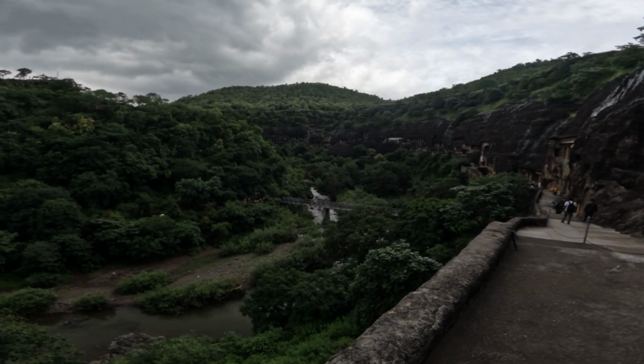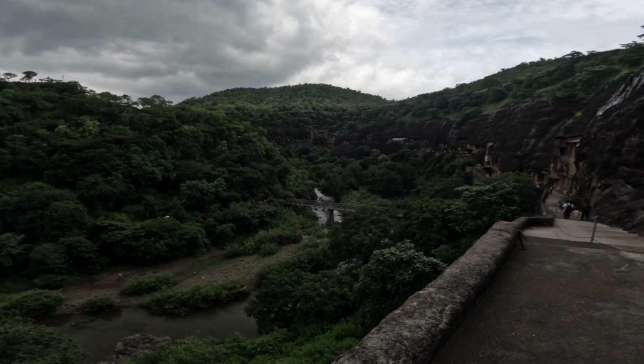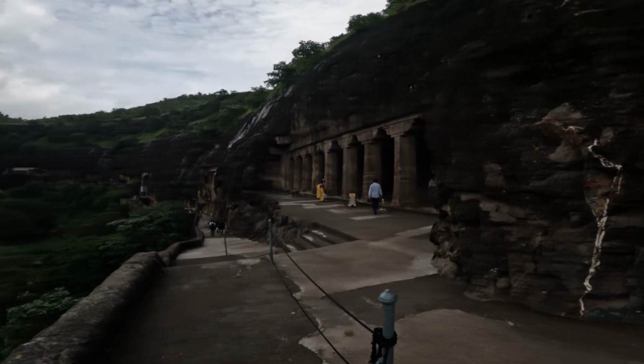The river that you can see, which looks like a stream, is Vagur River, and you can see the horseshoe-shaped caves, Ajanta Caves.